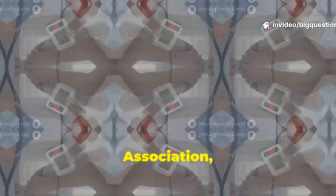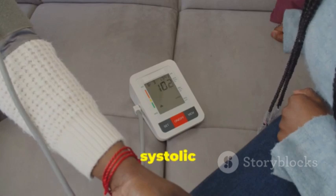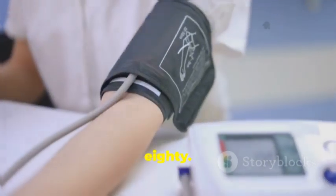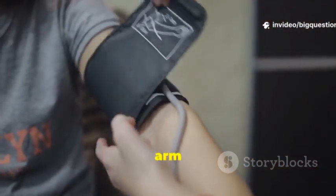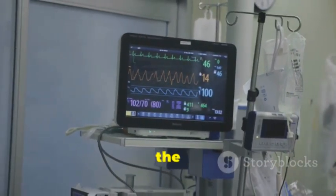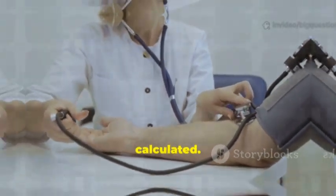According to the American Heart Association, or AHA, normal blood pressure should reflect systolic pressure under 120 and diastolic pressure under 80. These measurements are usually determined with an automatic blood pressure cuff. When blood passes under the cuff, the arm increases in circumference ever so slightly, and by measuring the amplitude of the oscillations at a continuous interval of pressures, blood pressure can be calculated.